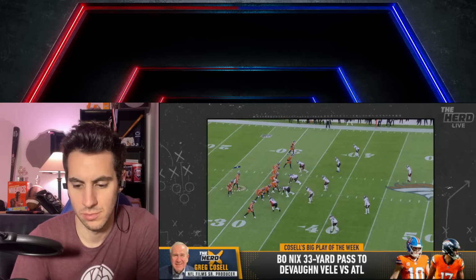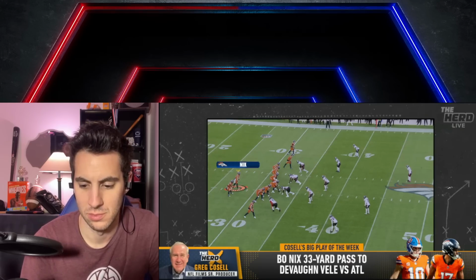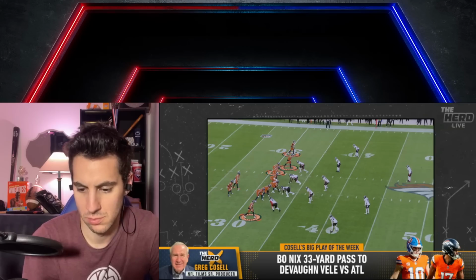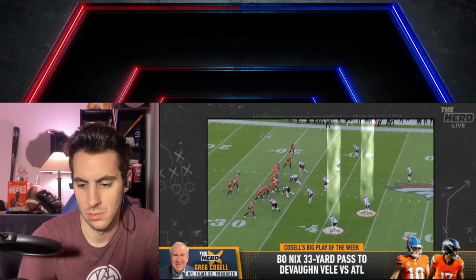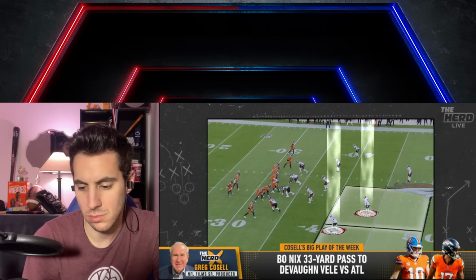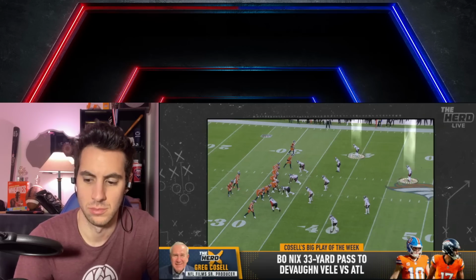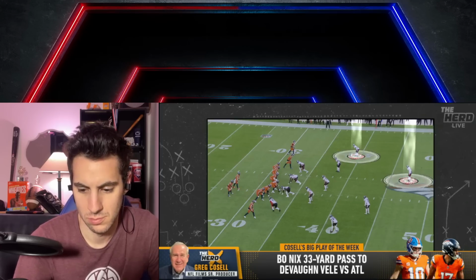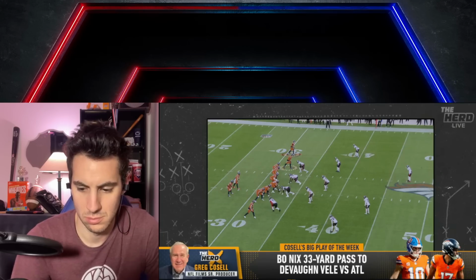But this play, to me, we spoke early on about window throwing. This is exactly what we're talking about. This is really, really hard. He's in the gun in a 3-by-1 set. What you're going to get from the defense is kind of a split coverage. They're going to play cover 4 to the boundary and cover 2 to the field. You see this a lot in the NFL, these variations of quarters coverage where there are still 2 deep safeties.